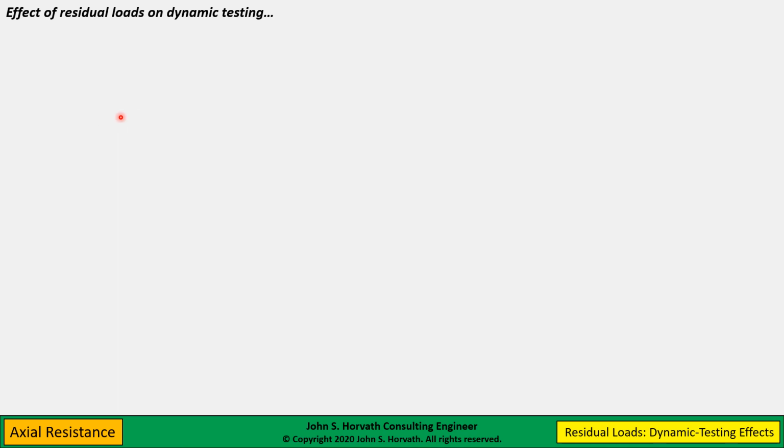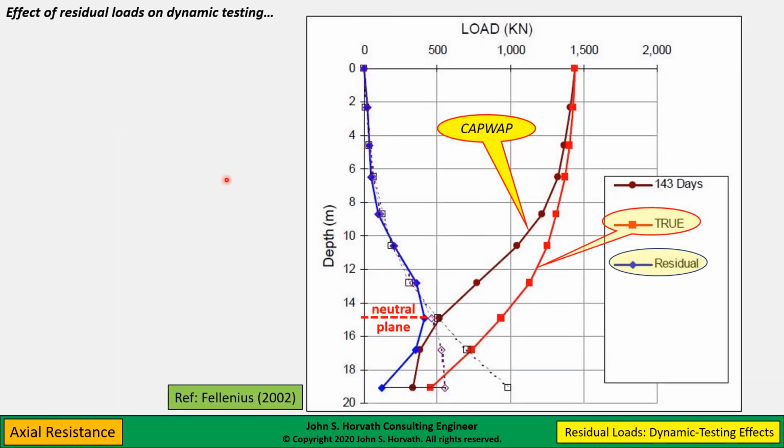Dynamic testing is not immune to residual loads. Again, this is another case history from a Fellenius paper. You can get the details from his paper, but the point is that when we use dynamic measurement technology such as CapWAP, where we interpret signals back in the office after the fact to come up with a load distribution within a deep foundation element, these interpretations are not immune to being affected by residual loads.